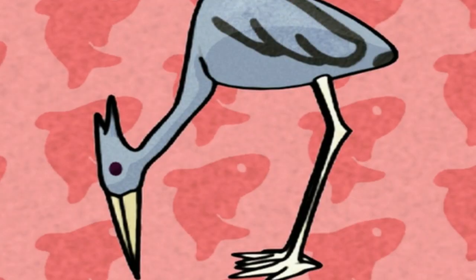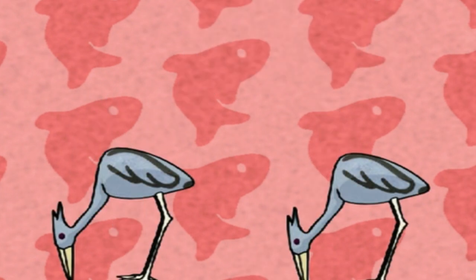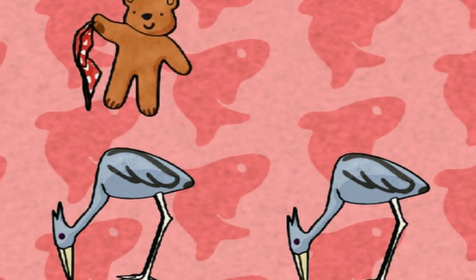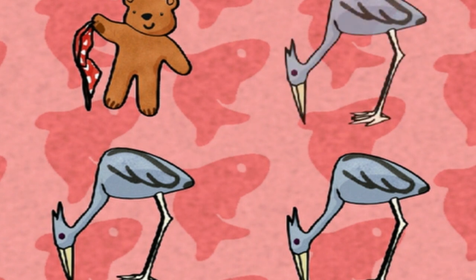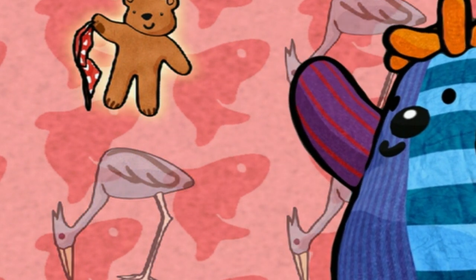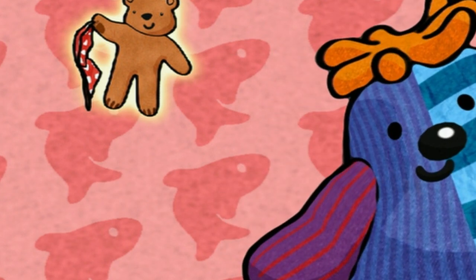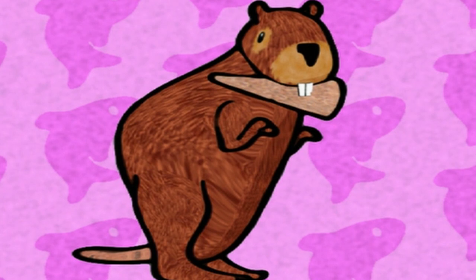One bending heron we saw with Boo. Now there's one more, and that makes two. Look, there's sleeping bear. It's nearly time to shout. Another bending heron. So who's the odd one out? I can see three. So the one that's different is Sleeping Bear! It's Gnawing Beaver.